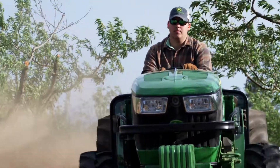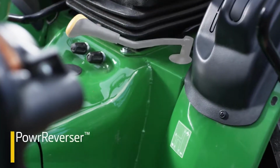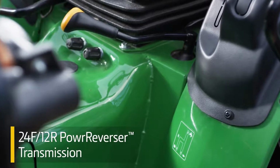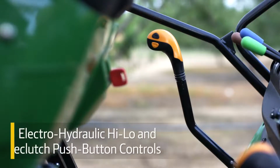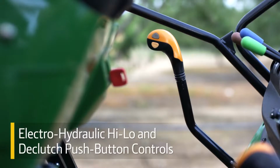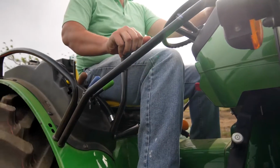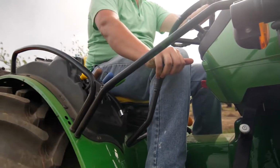This four-wheel drive tractor comes standard with a 3-range 2412 PowrReverser transmission, including creeper speeds, as well as convenient Electro-Hydraulic high-low and Declutch push-button controls, which lets you select the desired speed for a variety of jobs.